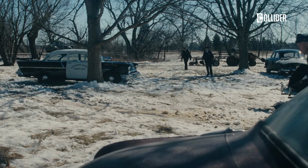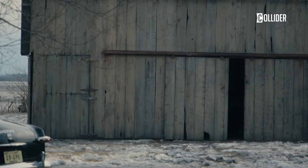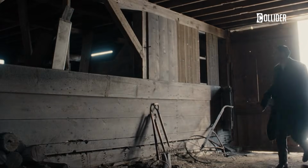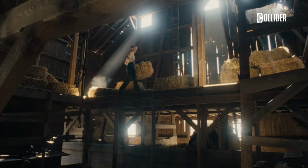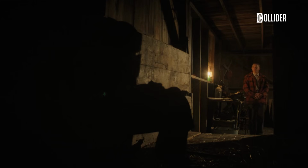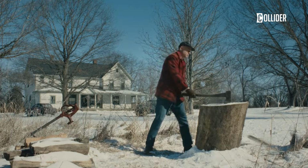Because of the harsh conditions in Illinois, for the exterior, we had to start prepping in the fall. And we built the exterior of the barn at that location. The interior of the barn was about 3 hours south of the house location. So, 3 different locations for his house, the exterior of his house, and the barn. When Ed Gein is in the barn, we used a location on the southern part of the state. We built a set inside that barn. When he comes out of the barn, we're now back in the northern part of the state. Then he goes into the house, and then we're on the soundstage in LA.